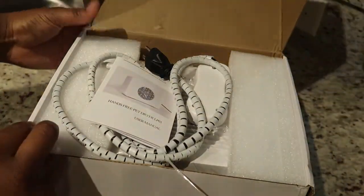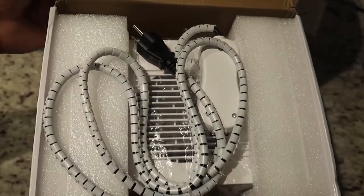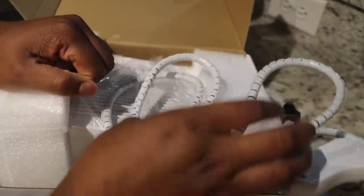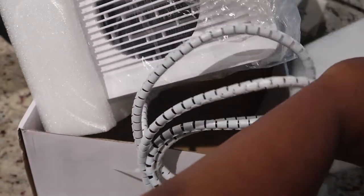Now, as you may know, some pets can be a little sensitive to sounds. So after their baths, it may not be too ideal to use a hand dryer or a blow dryer. You may not want to just let them roam around the house until they air dry. So Petietec sent over a hands-free pet dryer.